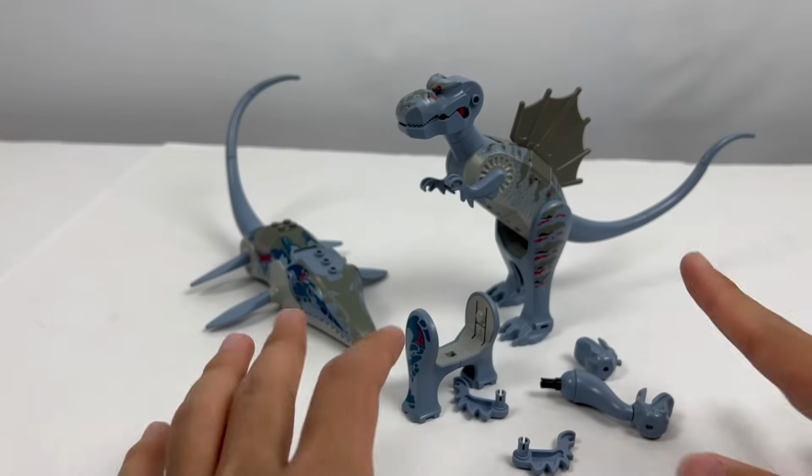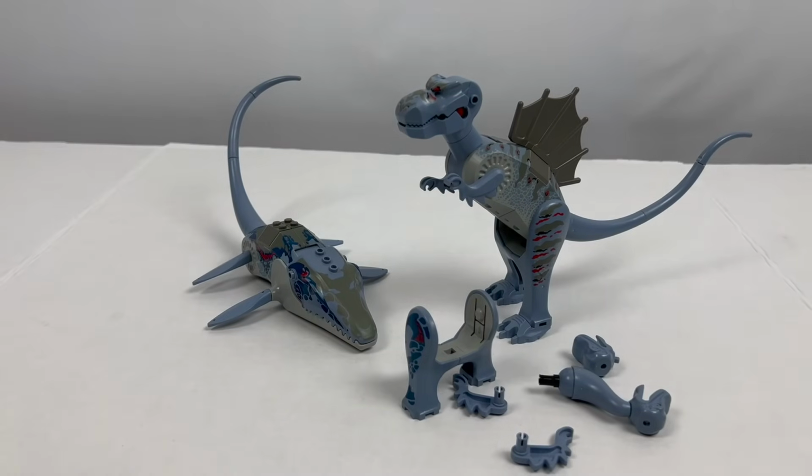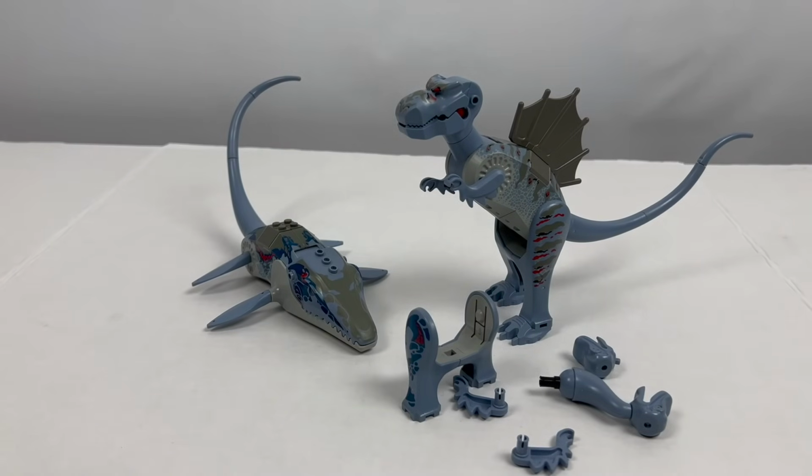All in all, these are really fun LEGO models. I like the amount of detailing that goes into each of the printing to make these completely distinct. They definitely have their old school charm to them, and with that, we can move on to our next set.